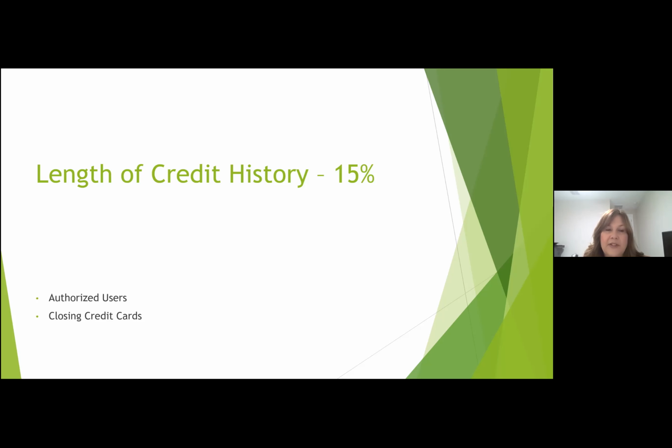It's a good thing if somebody has a card that they've had for 5 or 10 years with a low utilization and no late payments. It's a great idea to get added on to that if you don't have a long credit history yourself. Now, if you have your own open credit and you've had it for 5 years or so, you don't need to ever be added on as an authorized user.